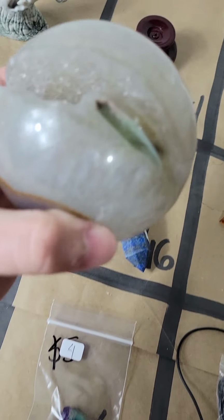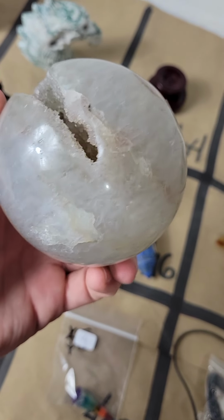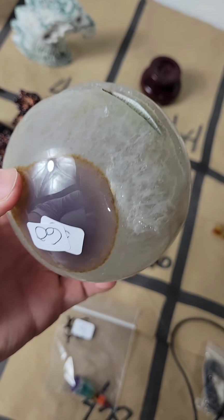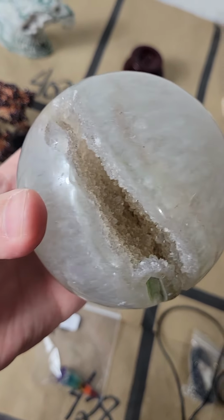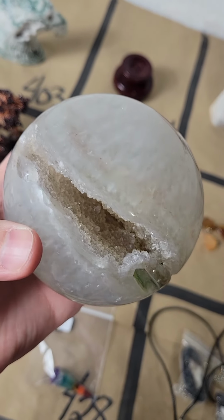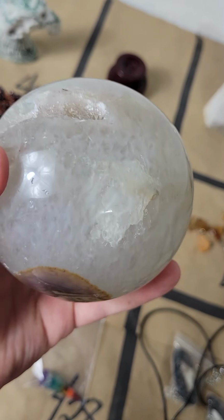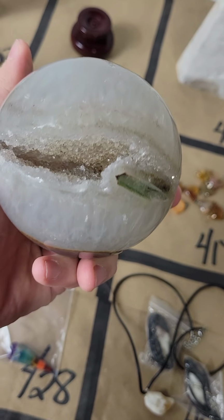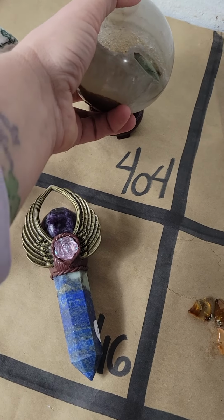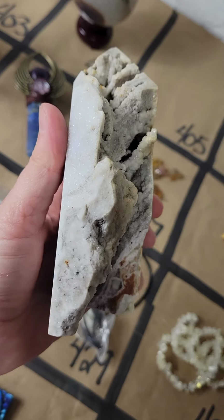404 is this very large agate druzy sphere. And this one is only $60. And it comes with the wooden stand. So you get both pieces for $60. Nice deep druzy. Very pretty crystalline. And it's big. It's a big one. Can't beat it. $60 on 404. All right, 405 is an amazing spherulite druzy.